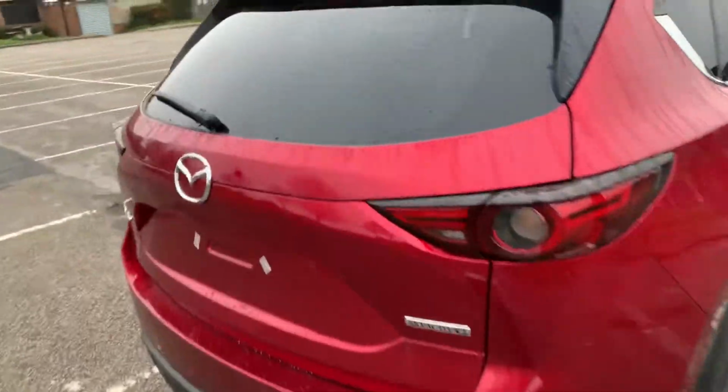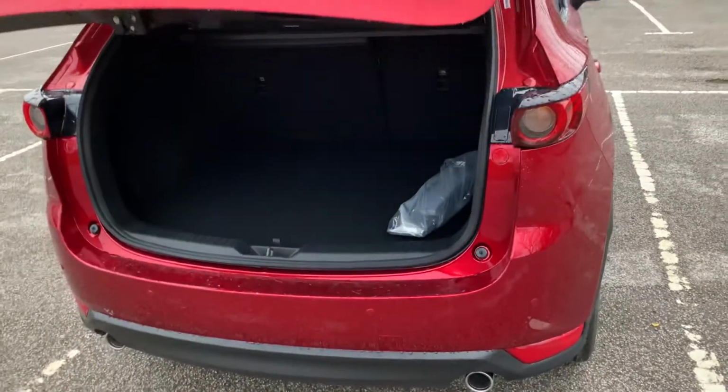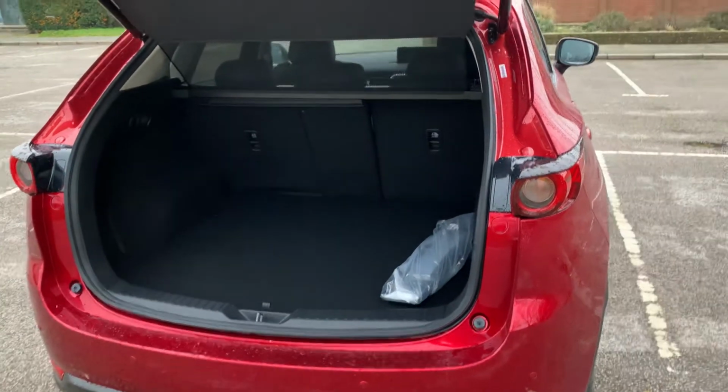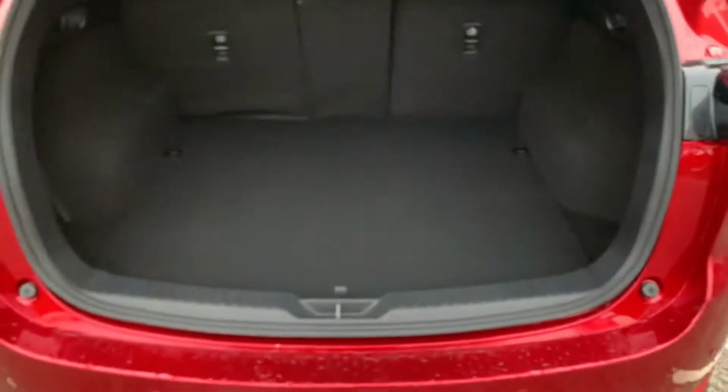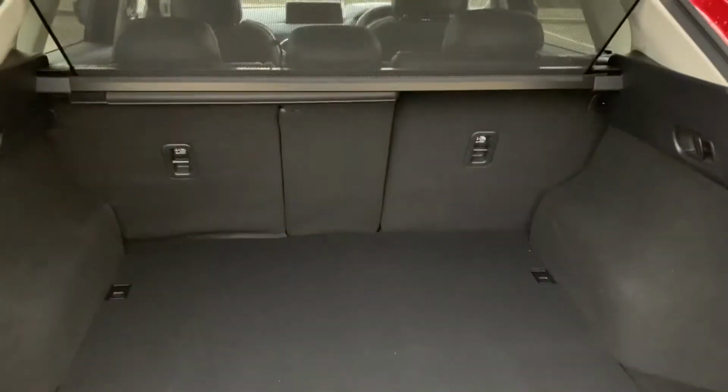So before we get inside, let me show you around the back. Now this has got an auto tail lift, which you get on the Kuro models, the Sport Nav and the GTs. Now, being a brand new car, this is the number plate plinth where the front number plate will go on, so I do apologise for having that in the boot. And you've got this boot with a really practical boot space.